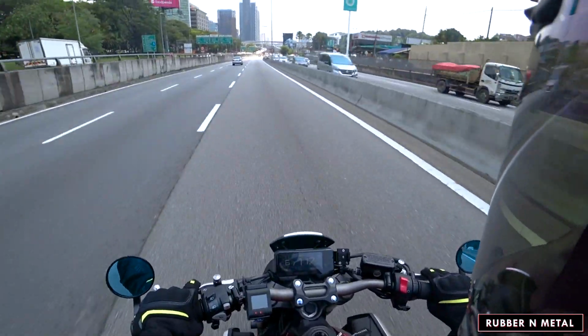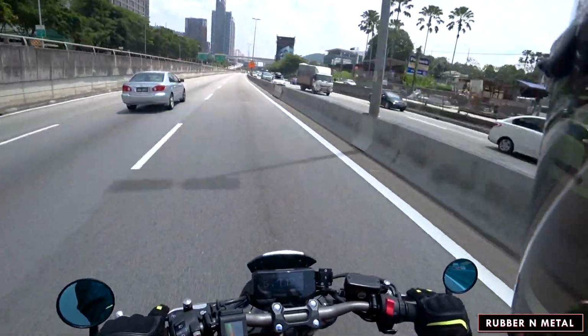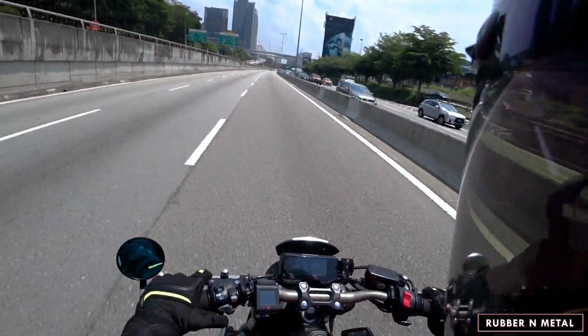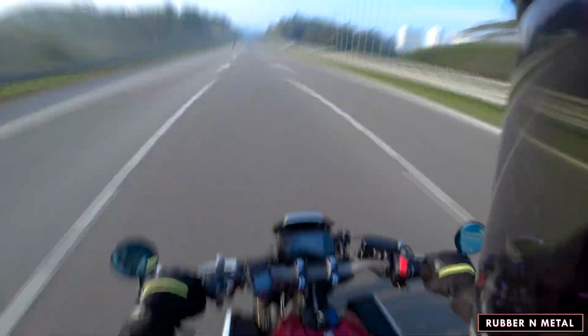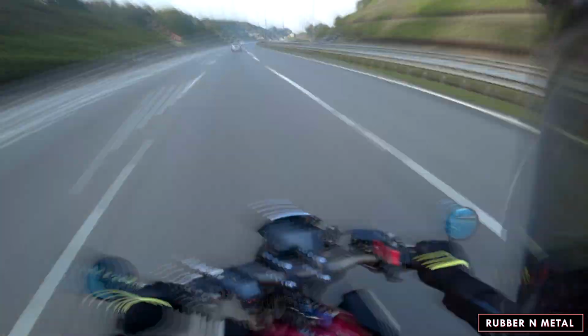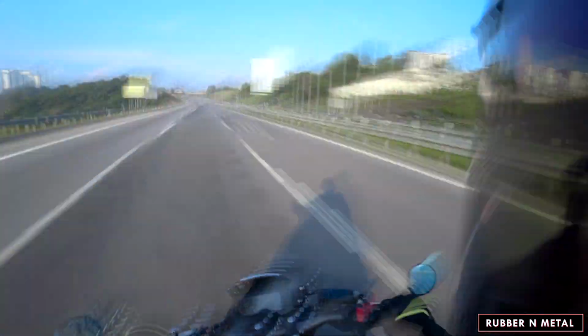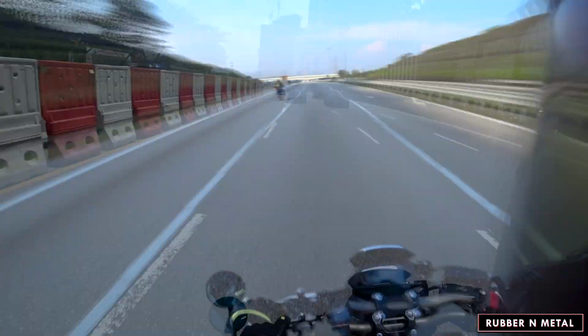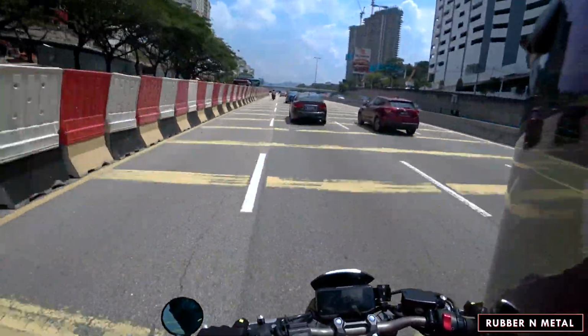What I have done so far on these tires is probably around 500 kilometers since I got them. I did a long ride on the way to the Sepang circuit, and it feels planted, it feels fine, but I don't know whether it's just me or my imagination, it is not as free rolling as the Metzelers. So of course the change of the tire means a change of the characteristics of the bike.